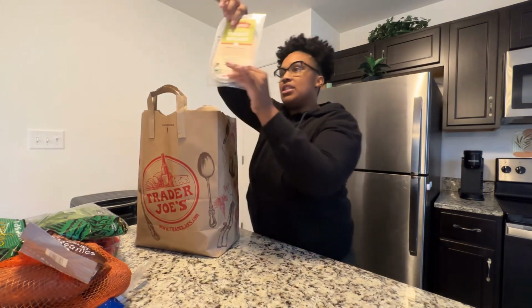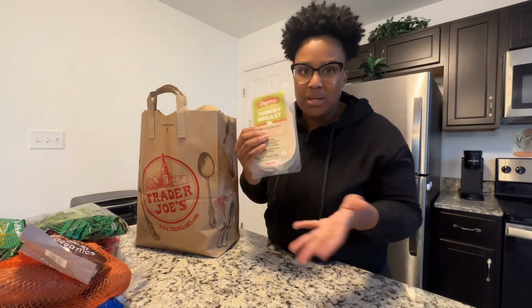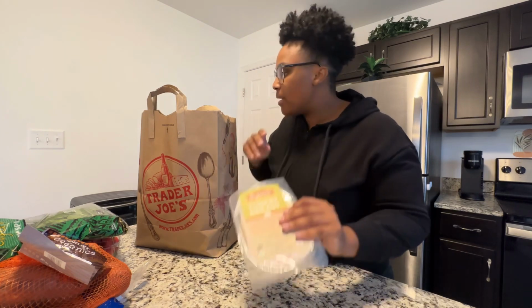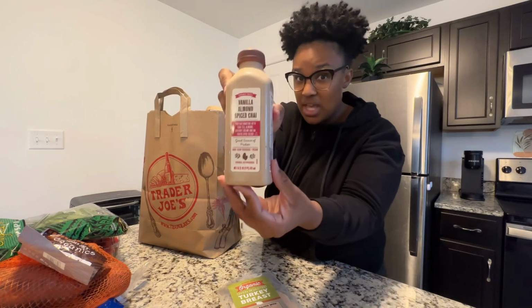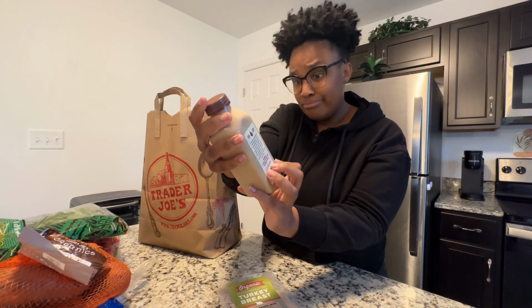Next thing is this turkey breast. I'm gonna introduce my daughter to like turkey sandwiches because she does peanut butter and jelly, or just peanut butter, so kind of broaden her taste buds a little bit. And then I got this vanilla almond spicy chai smoothie. I can't wait to try it. It has a lot of calories, but who's counting calories?